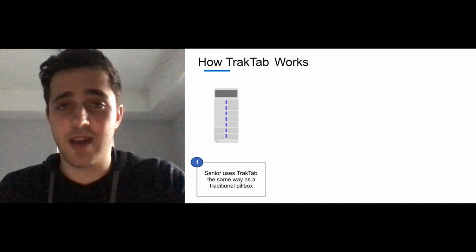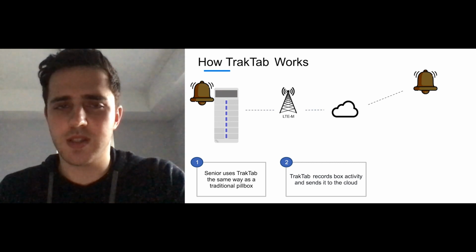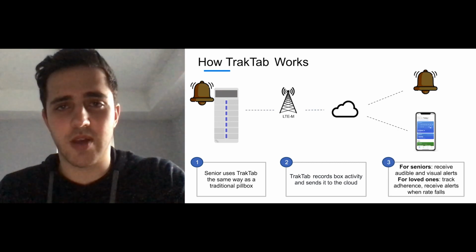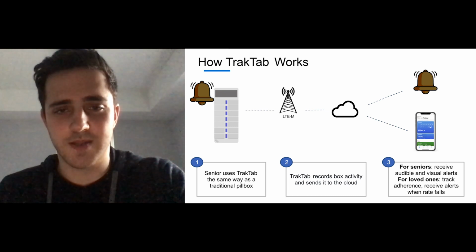Seniors use TrakTab like any other pharmacy pill box, but it records data and securely uploads it to the cloud. If a dosage is missed, an alarm rings on TrakTab. Meanwhile, loved ones on the go can get real-time notifications and adherence updates all on their smart devices.